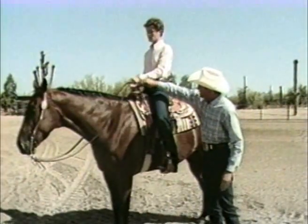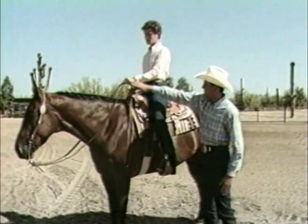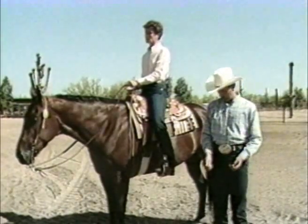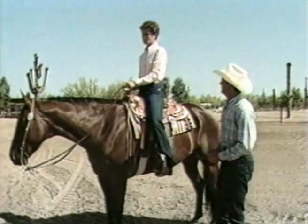You want your hand about just above the horn, just like this, just in a nice position above your horn, right in that horn area right there. And then on your offhand, just have it in a nice, comfortable, relaxed position on the other side, like that right there is the way I prefer it.